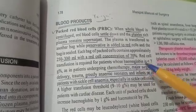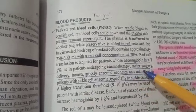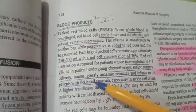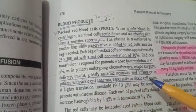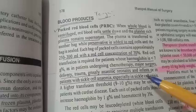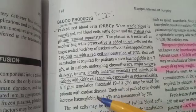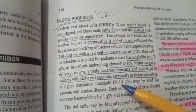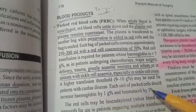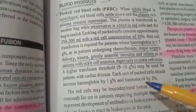These red cells are used when the Hb is less than 7 in a chemotherapy patient, in major surgeries like GIT surgery, heart surgery, or delivery, trauma, grossly anemic patients, or infants, or especially a patient with sickle cell anemia, in sickle cell crisis. A higher transfusion threshold may be used in a patient with cardiac disease, meaning Hb less than 10. Each unit of packed cells should increase Hb by 1% and hematocrit by 3%, as I have told you.